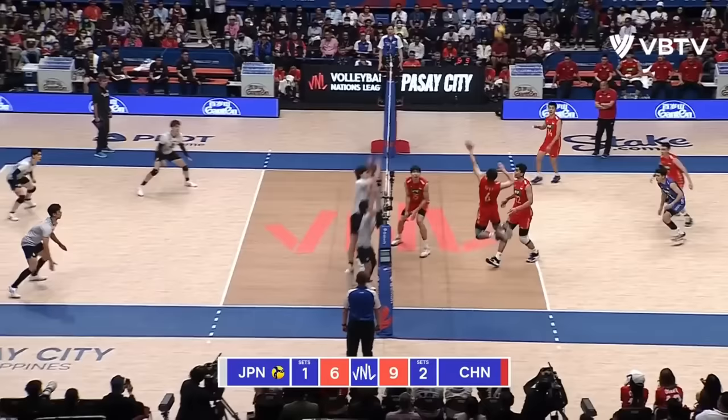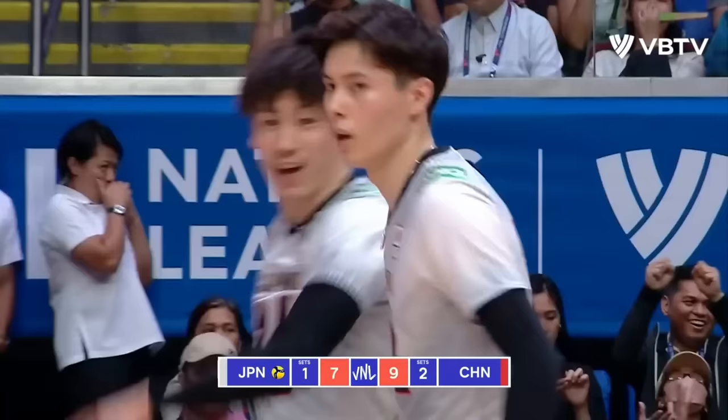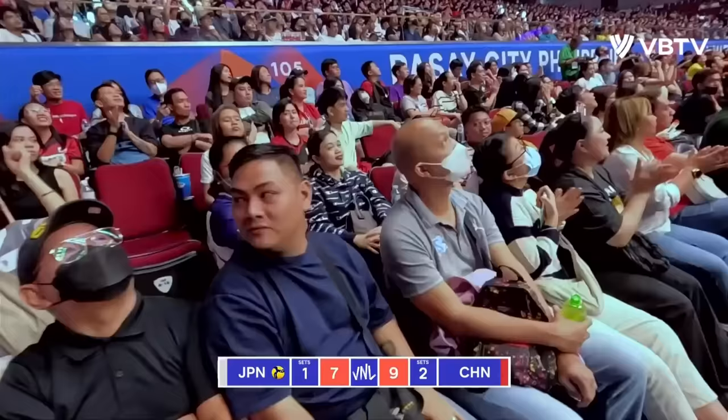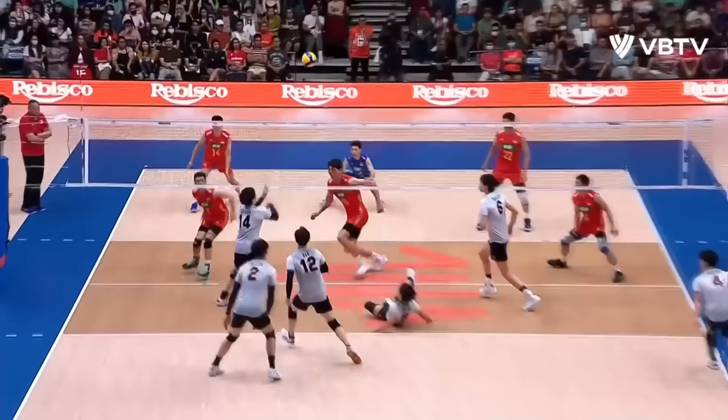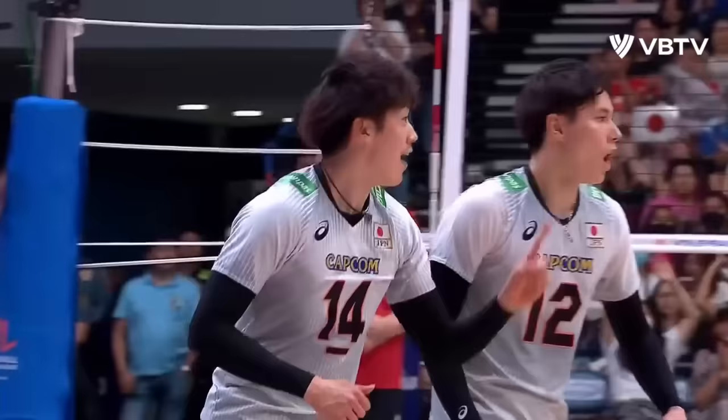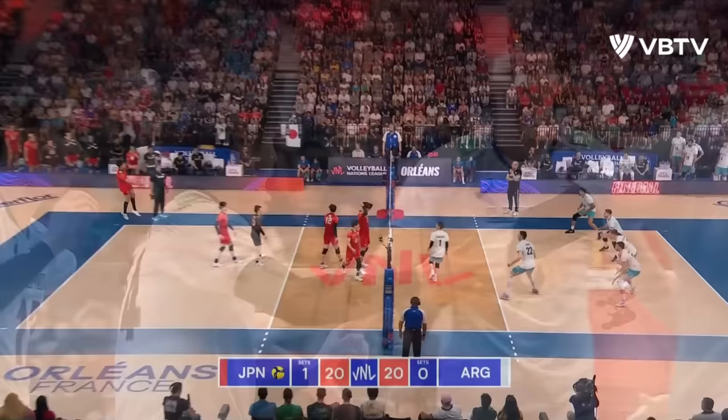Getting to system. Oh, that's a lovely cut from Ishikawa. Almost an impossible angle there, the way he was running, because he's spinning there to the outside. Gets up with the right arm and cuts it back in. Tremendous. What a demonstration of technique from Ishikawa. Top serve.